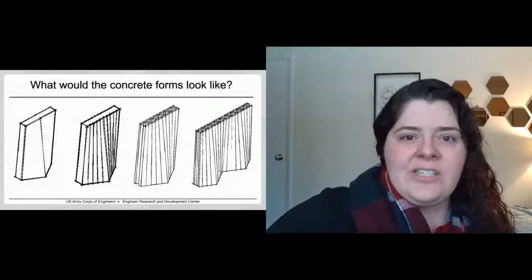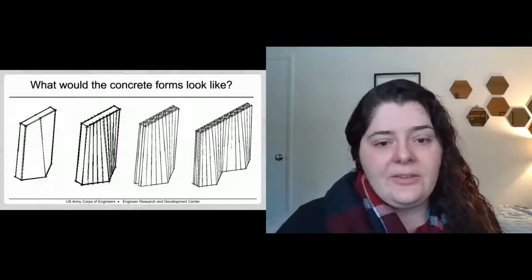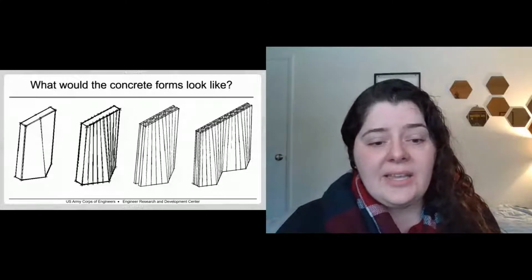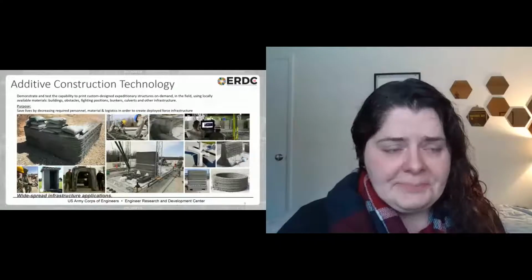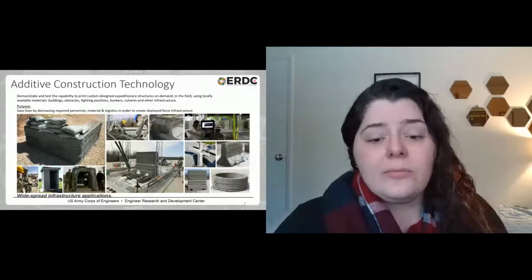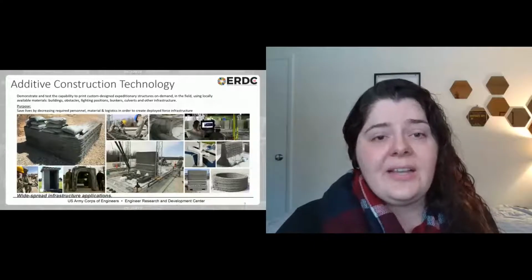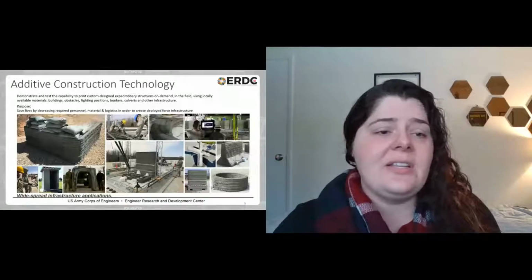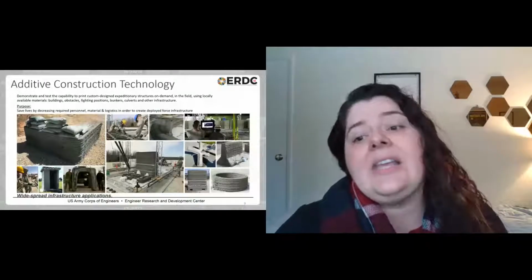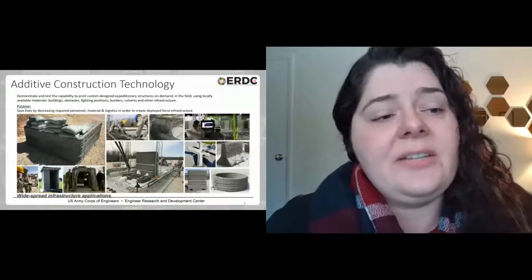And so what can we do with 3D printing, right? 3D printing allows us the ability to make these complicated structures with very little added cost, if any. So now our research group's priorities are to basically test the capability to print different kinds of custom designed expeditionary structures on demand in the field using locally available materials. And that's any kind of infrastructure, all the way from buildings to bridges and other objects.